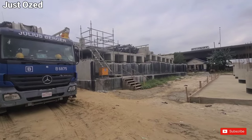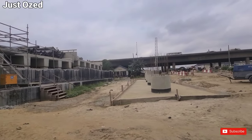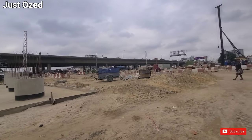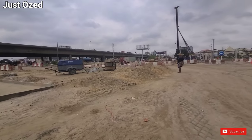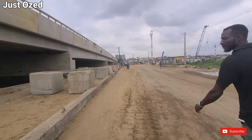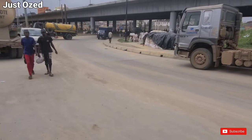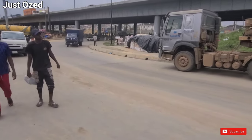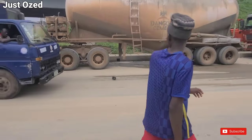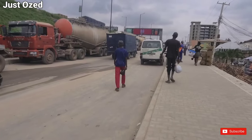And this is the progress achieved on the overpass bridge coming from Ojota heading towards Maryland. This is how much they've achieved on that particular project. This is just under the bridge where the bridge would descend to connect to other road. This is one of the access roads coming from Maryland leading towards the underbridge where it will connect to other road. Shortly in this video, I will take you on a tour of this particular access road to see how much they've achieved. But before then, let's explore other parts of the bridges.